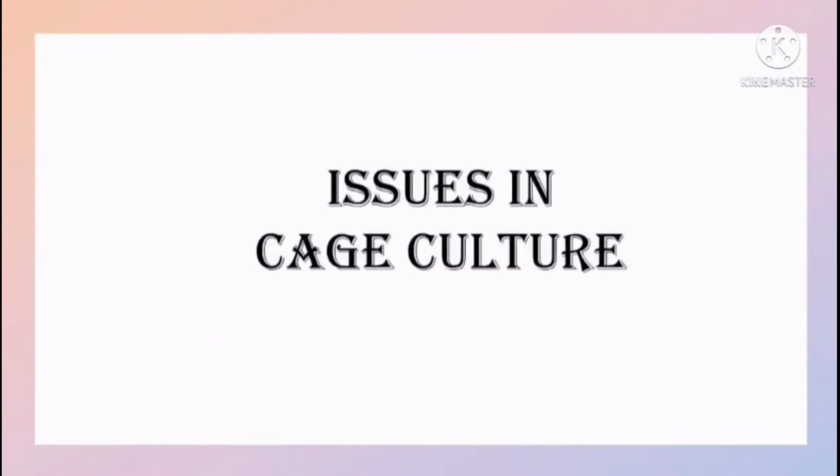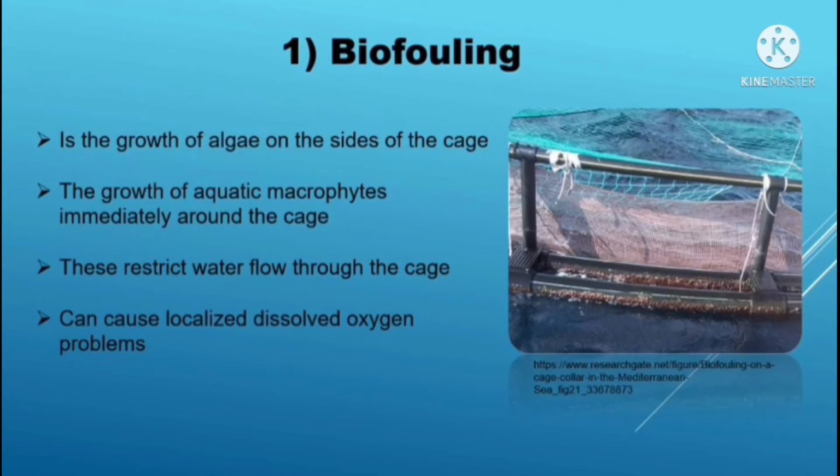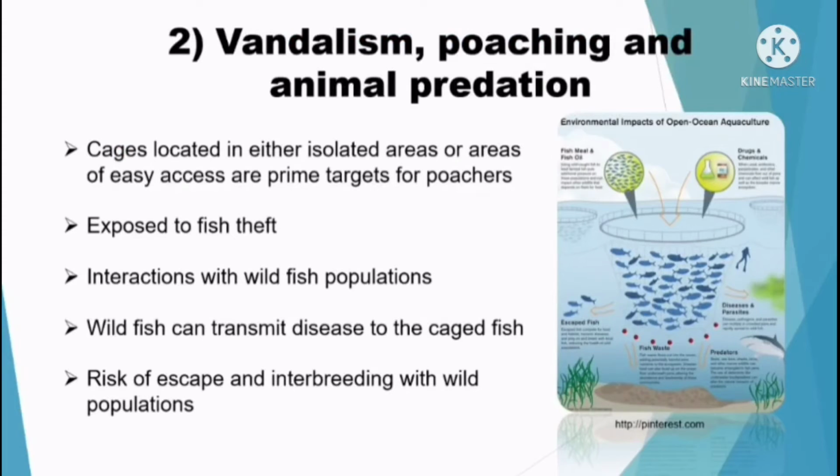Next, there are many issues that happen in cage culture. The first one is biofouling. Biofouling is the growth of algae on the side of the cage and the growth of aquatic macrophytes immediately around the cage. This restricts water flow through the cage and can cause localized dissolved oxygen problems. The second one is vandalism, poaching and animal predation.